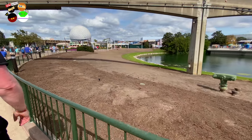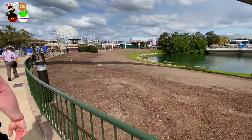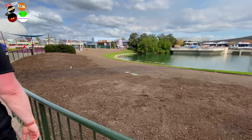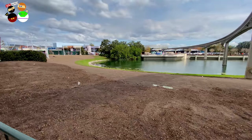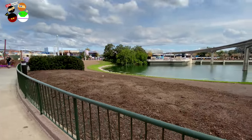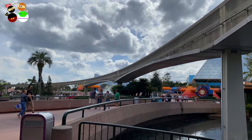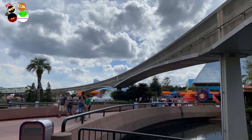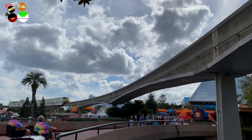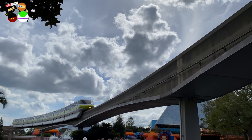Look, they're making space in preparation for the Flower and Garden Festival. So this will be covered in beautiful flowers and flower arrangements. Mike just said that he thinks as of tomorrow there's gonna be some walls. The monorail.